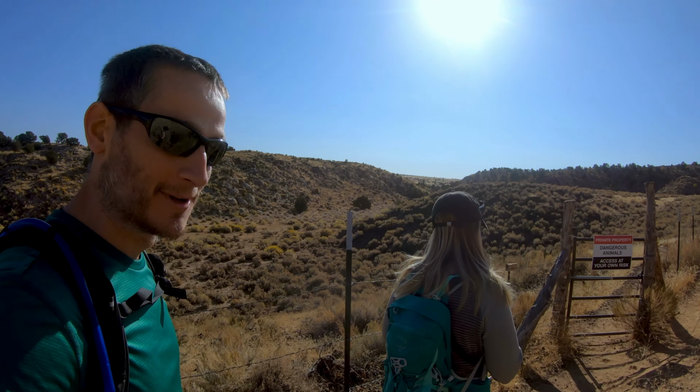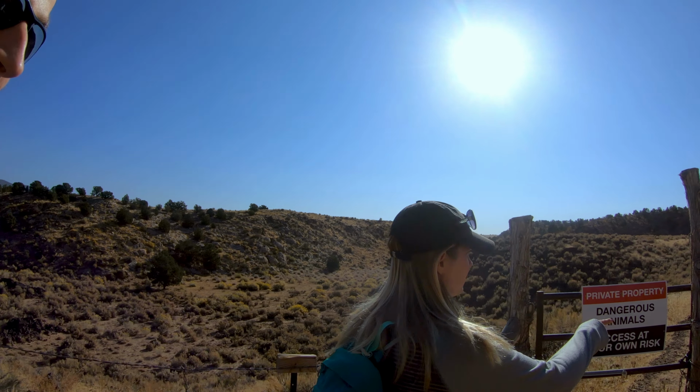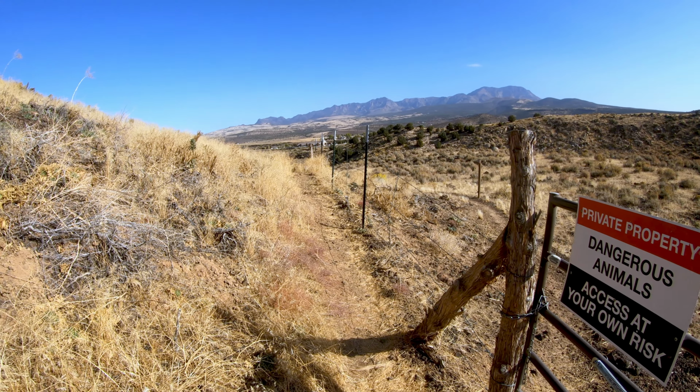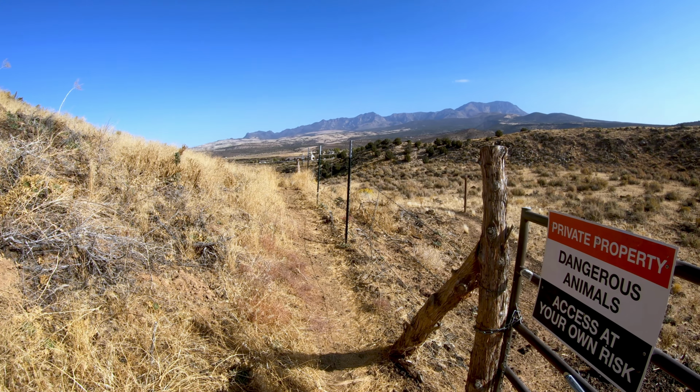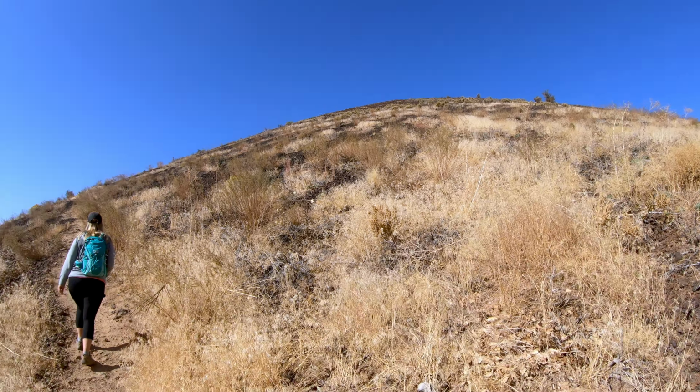We read that there were a couple gates that you have to pass through, and we just got to the first one. Did we go through this one already? I don't know. They've made a secondary trail every time so that you don't have to access the private property. We're going up to the top of this volcano.